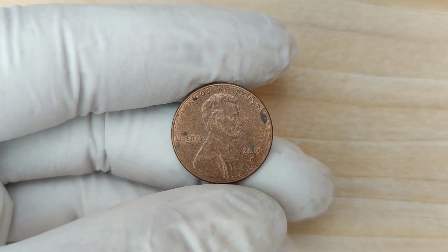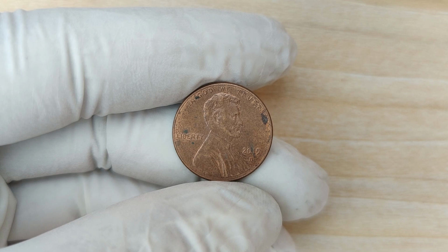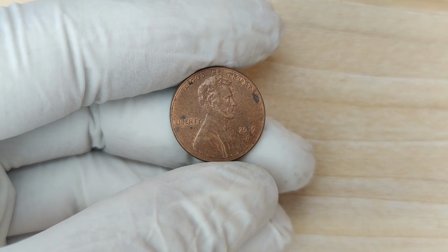And that's all for today's treasure hunt, folks. If you've got a 2019 Lincoln penny, be sure to check it out. Who knows, you might be holding on to a small fortune.